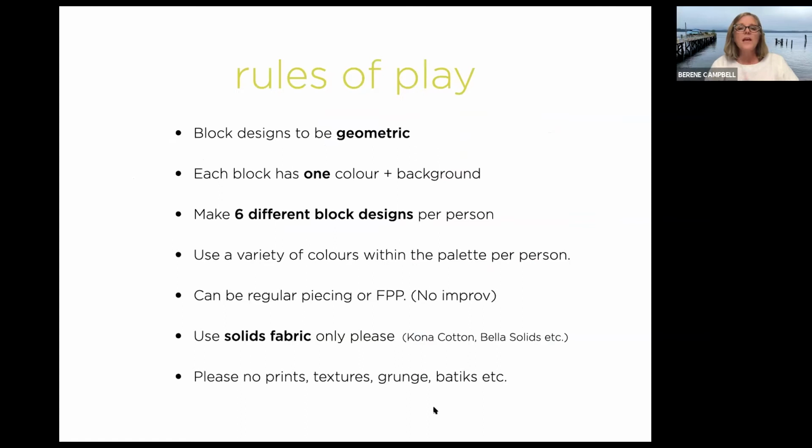Okay, there we go. So the rules of play are that the block designs have to be geometric. You don't have to use the ones in the pattern that are provided, although there are quite a few options there, but the goal is for them to be geometric because you want a sense of consistency when you put everything together. Each block has only 1 color in it plus the background. And when you send your 6 blocks to your group pals, make sure that you have 6 different blocks. So you don't send them 6 of the same or 6 all easy ones, give them some variety.